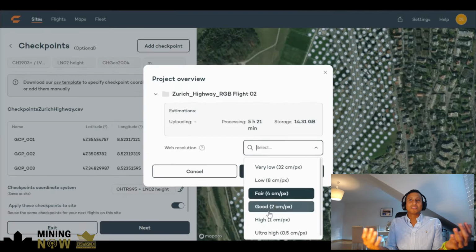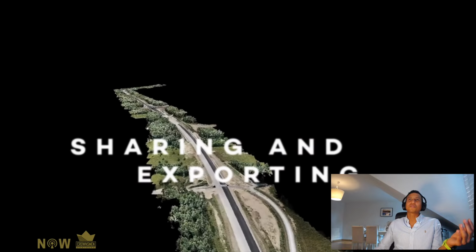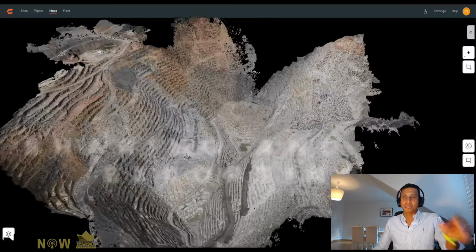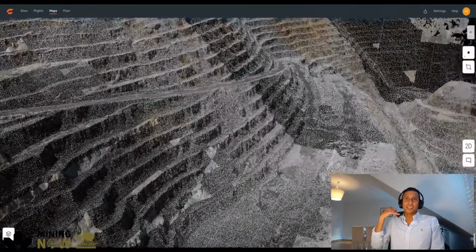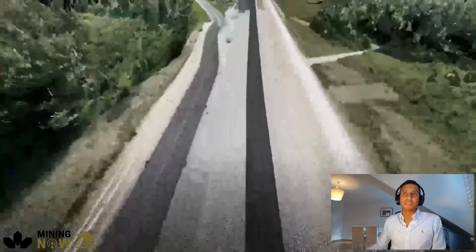This is like the dream that we always had, or that I had when I used to work in mining: I would like to have the digital twin and, from my office, see how it actually looks down there. Today, I can just ask anybody, hey, can you get me this? And it's just there in 2 hours.